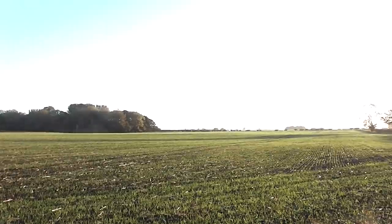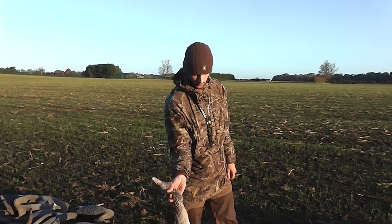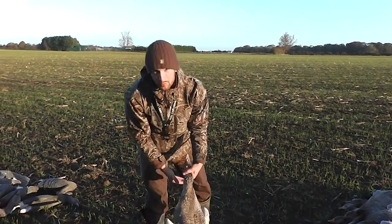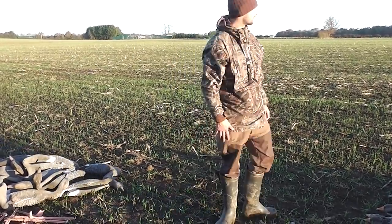Geese are still coming in, you can't really see that, but they're still coming in the bottom end of this field, and we've been packing up for half an hour now, and there's still a few geese trickling in. So there is a lead in, so we'll have to keep an eye on them and see whether they keep off the field or not.